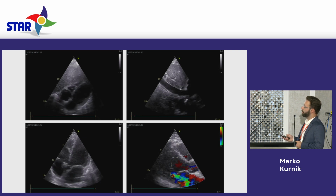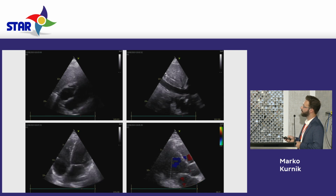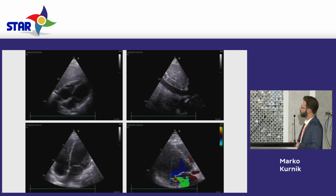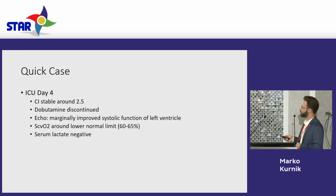I don't have the pictures from the first day. This is the third day, again with the decompensation, with marked systolic dysfunction, and also marked mitral regurgitation with dilation of both ventricles. On the fourth day, she was stable. Dobutamine was discontinued once again. Echo was marginally improved, but we tried to keep her off the inotropic and vasopressor drugs so we could start with physiotherapy in our department.